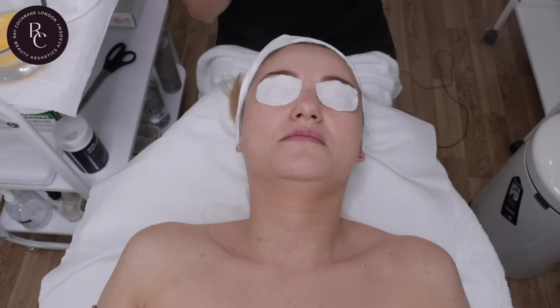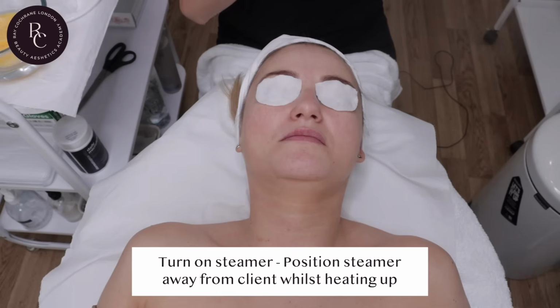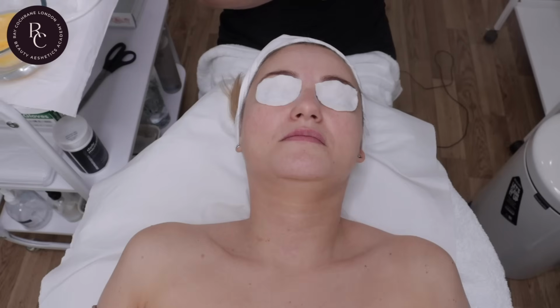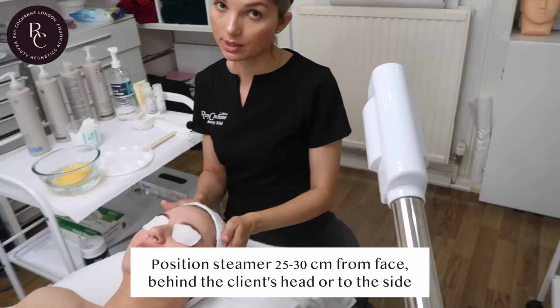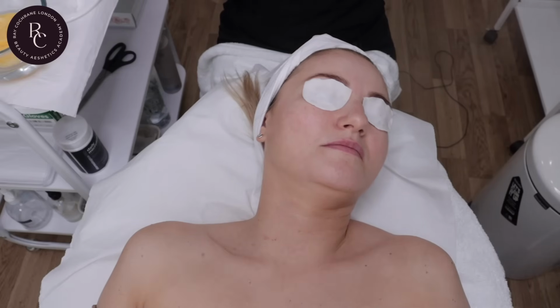We need to make sure that when we switch the steamer on, it's away from the face, so either pointing downwards or pointing upwards, but not towards the client, because it's a safety matter. We need to make sure that we are quite safe. Once we have it on and it's steaming, I think everything is absolutely fine. So no more than 30 centimeters away from the customer's face, no less, around 30 centimeters away.